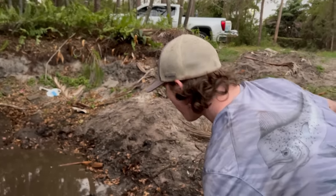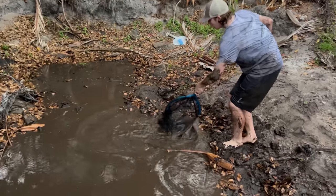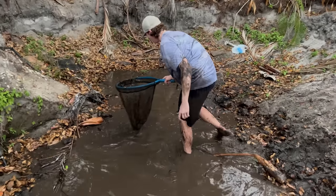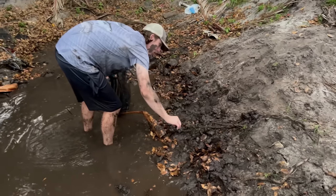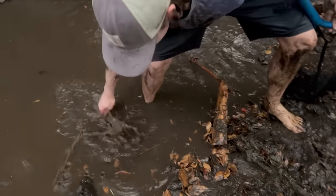Oh my god! What? There's one, there's another fish, I see a fish. No! Where'd it go? It was right here. Oh my god, I got it! I did get it, look at this. He was covered in mud.